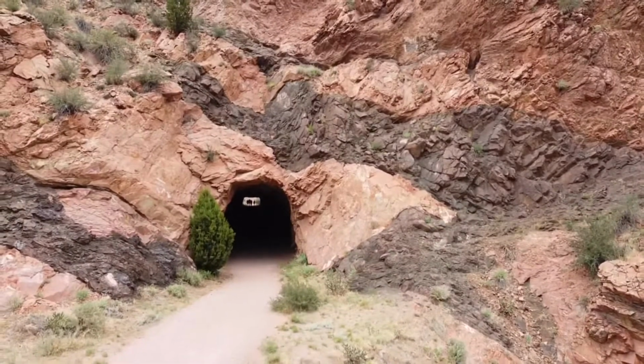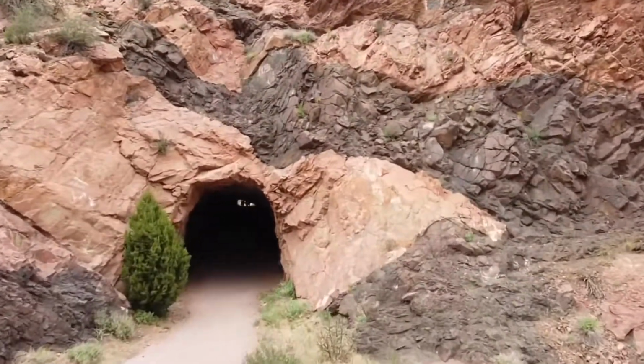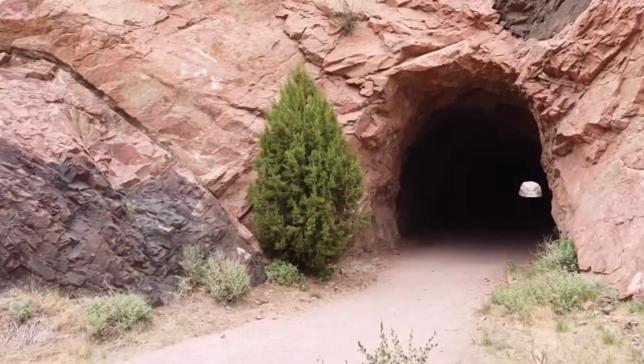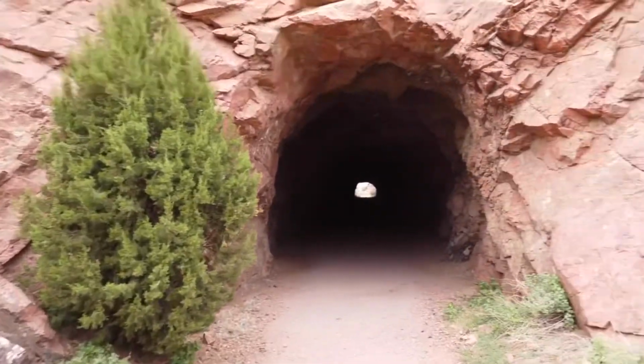You might notice there's a group of kids walking through the tunnel. There's actually two groups, and they were singing. It was quite amazing. I wish I had audio. But, so we're going to see Mark's first crash here in a little bit.